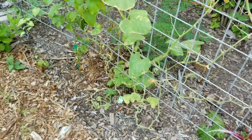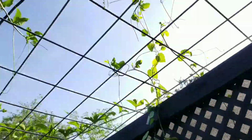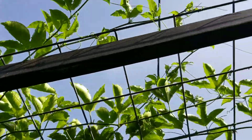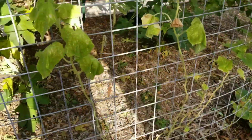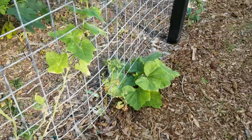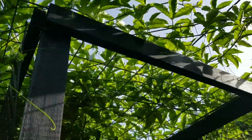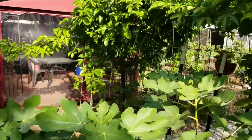We'll have to see. Another passion fruit right here, less than a year old. Oh yeah, and then there's this passion fruit right here. Oh my goodness, look at this one growing on this trellis up here. My goodness. Yeah, and there's a cucumber right here, zucchini down there. But wow, just look at that passion fruit. All that growth in under a year.